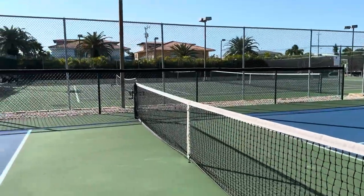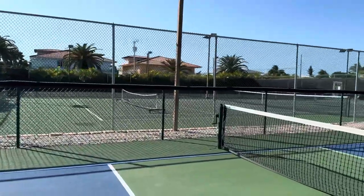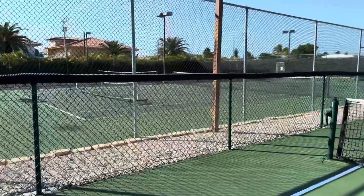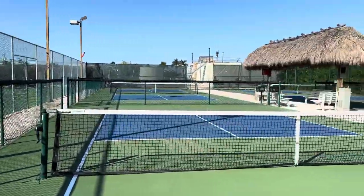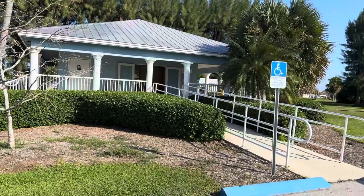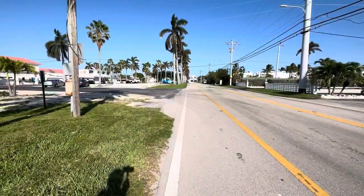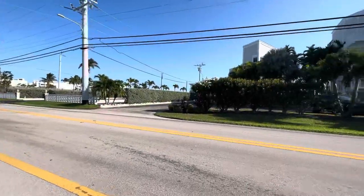Over there you can see is the tennis courts as well. So pickleball and tennis are over here, and where the basketball and the playground and stuff is on the other side. And then right by is where you get your golf clubs and sign up for that. So back that way is where the city hall was and the parks. And we're on West Ocean right now.